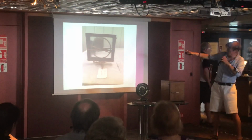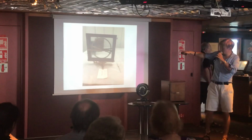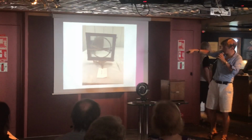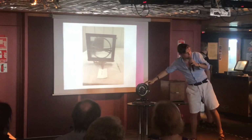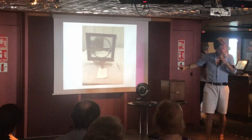And this is by way of comparison. This is what most other dip needles look like at the time. You see, it's very delicate indeed. This is built for being carried around the world. It's pretty sturdy. It's pretty good on a ship.